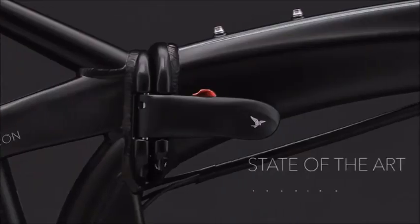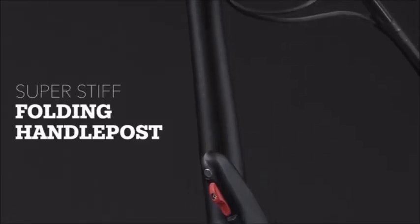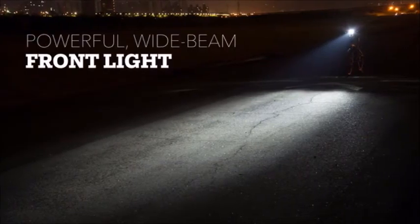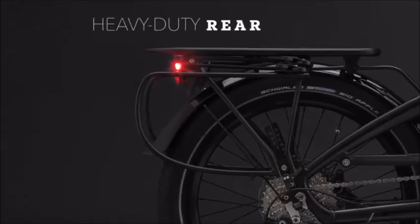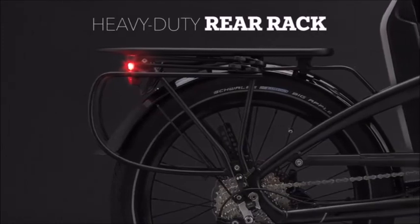It has a state-of-the-art folding joint, a super stiff folding handle post that minimizes flex while you ride, a powerful wide-beam front light with side-of-the-road visibility, hydraulic disc brakes for all-weather stopping power, and a heavy-duty adjustable rack for mounting panniers, as well as rack-top bags and baskets.